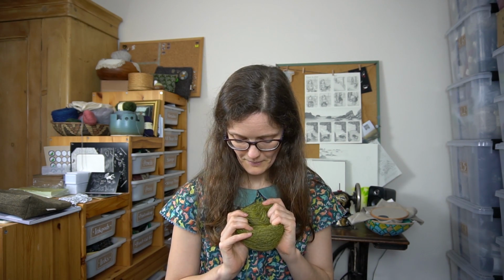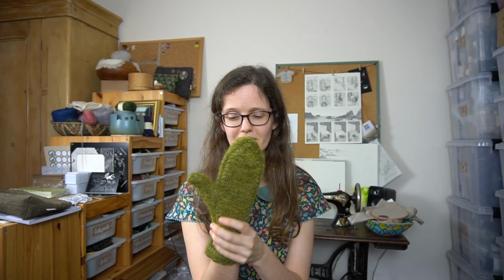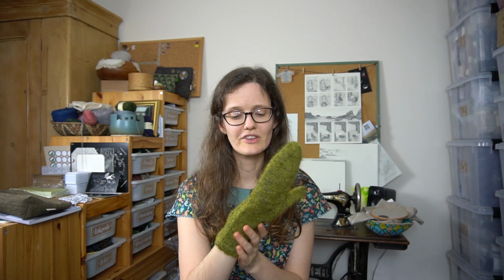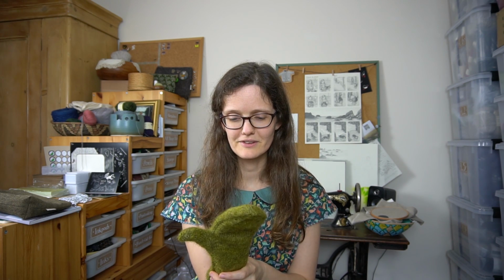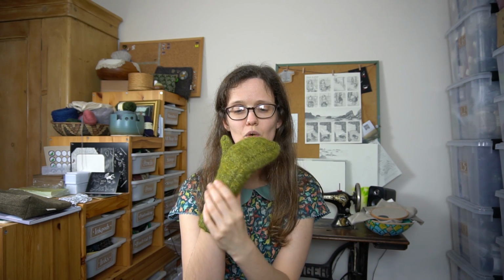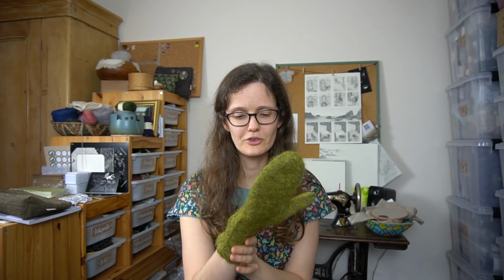But as it turns out, I'm now actually quite grateful because this yarn is just perfect for these mittens. I couldn't imagine them being in any other yarn. I'm so pleased with the way that they look and the way that they feel. They've got this gorgeous halo. I know they're going to be super warm.